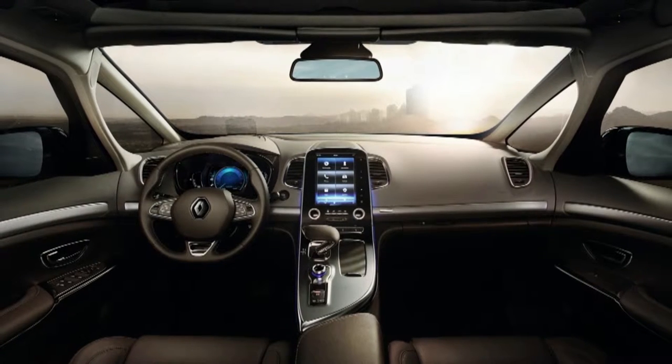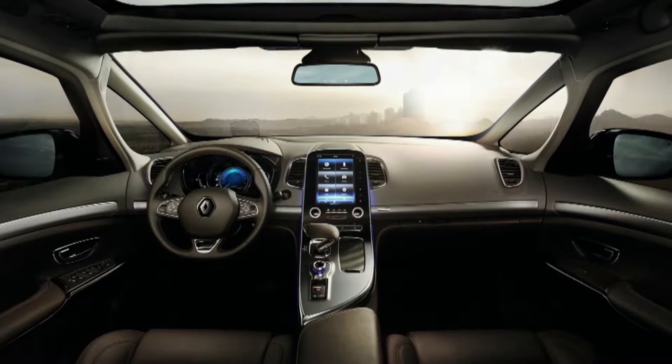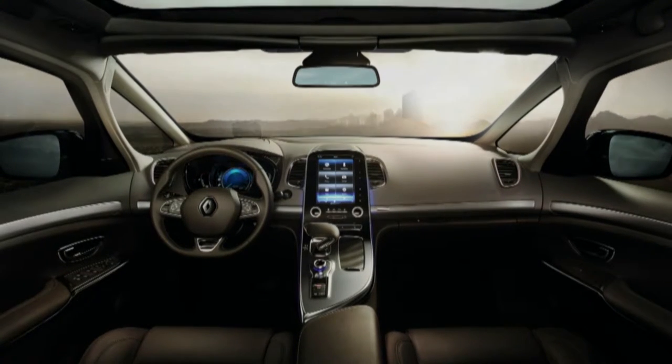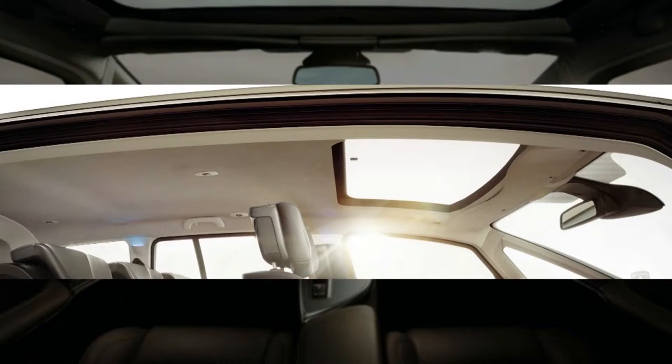The new Espace's front roof window, windscreen and side deflectors form a panoramic driver's position composed of four sections of glass. This provides better visibility for the driver and the second row passengers.